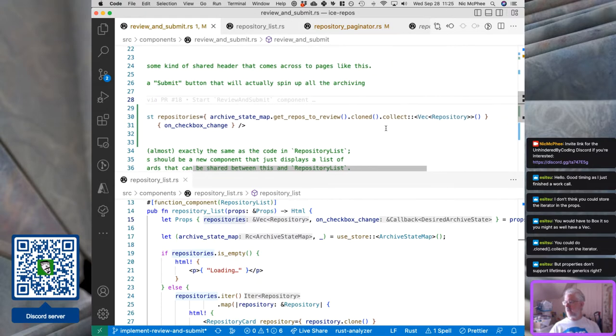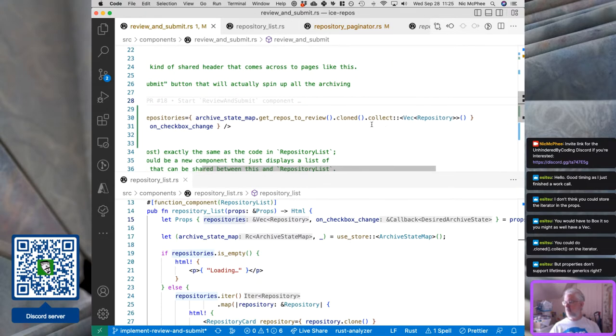I wonder, actually, this got complicated enough, I wonder if this really should be a method in archive state map.